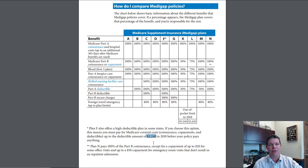So that means that really you need to go about 3 years minimum without paying any out of pocket before you're actually in the money and you're actually making money on that high deductible Plan F. If you end up paying that deductible in the first year, well, you're way behind. You would have been better off going with a Plan F or a Plan G. But a lot of people feel like that's going to save them money because they just don't go to the doctor, and that's fine. That's a risk that you have to decide if you're willing to take.